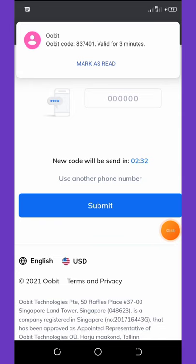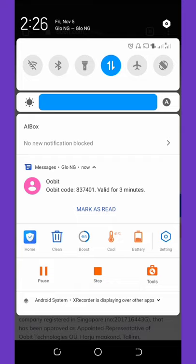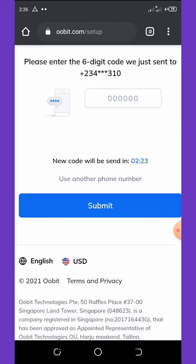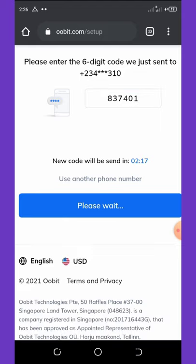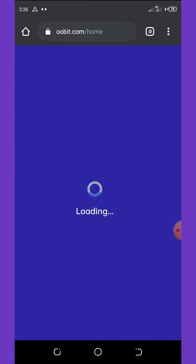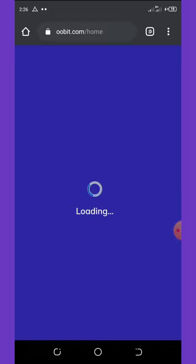All right, so here we got our code. We're gonna scroll down, so we have 83741. So you're gonna type it in, 83741. So now you click on submit button. Right, so you're gonna wait a little bit. It will take you to your dashboard, where you can now continue with your registration, where you can now continue your ID card verification to get your $38 for free.